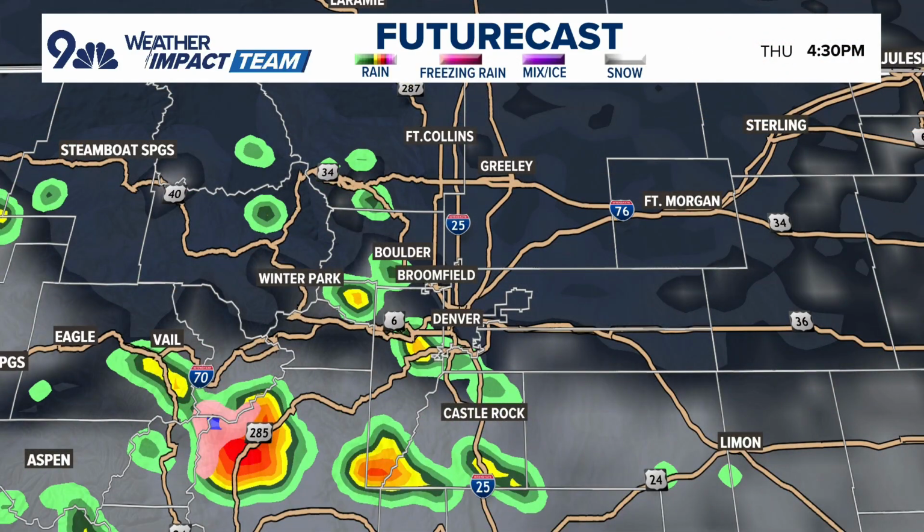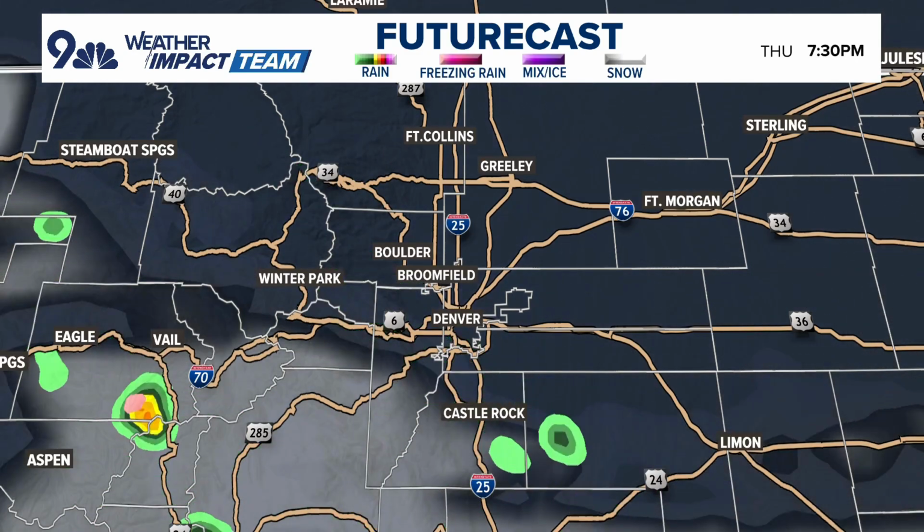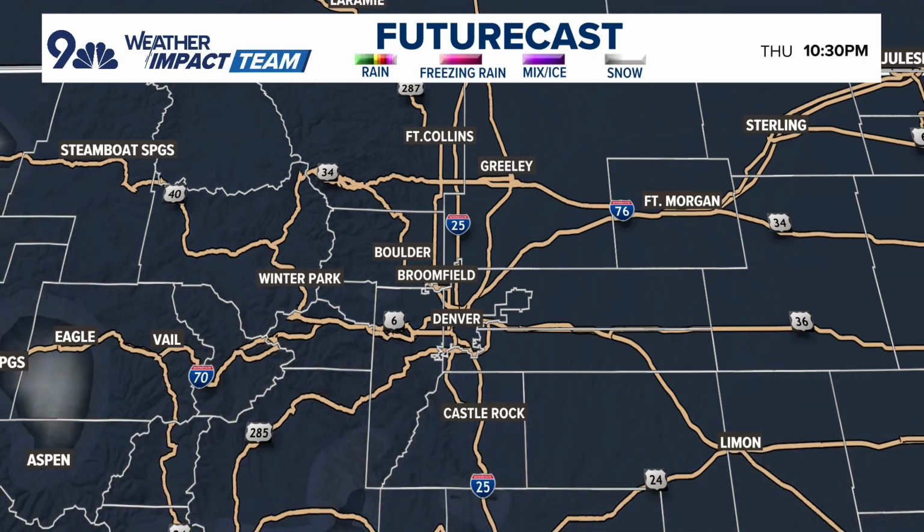And then here's a closer look here in the Front Range as well as parts of the foothills. You can see that pop-up thunderstorm along 285 there, and then finally moving into the metro by 4:30, 5 o'clock. And then there it is. We're done. 7:30, we're nice and dry. Maybe some lingering showers further south like Castle Rock and by places like Parker. But for the most part, we're drying out completely as we head into the evening hours.